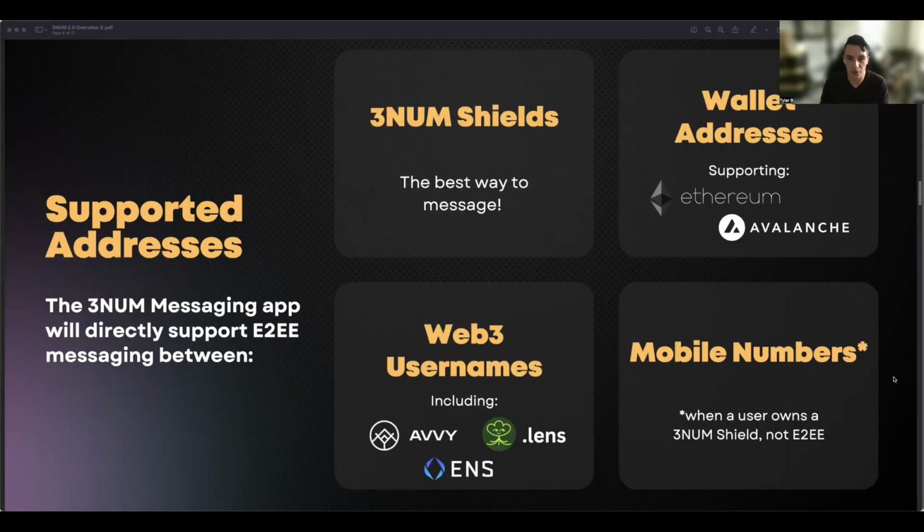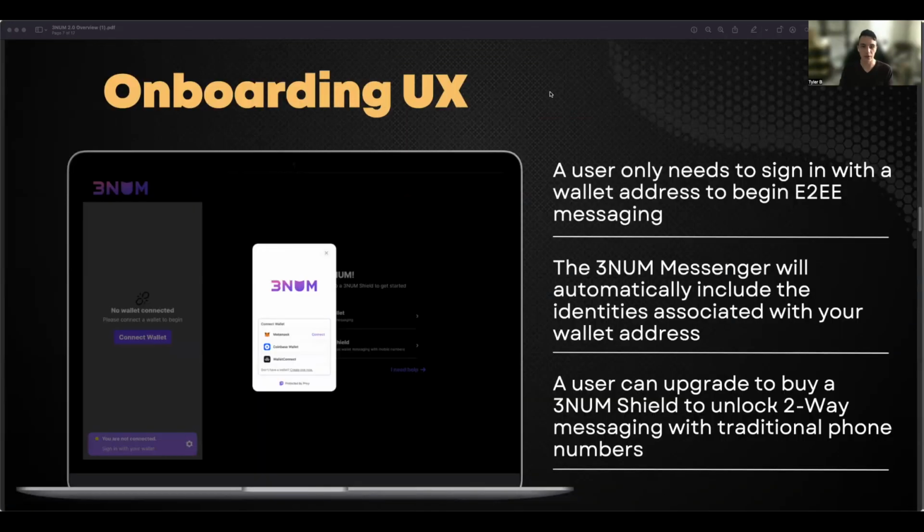Within the 3num Messenger, you'll be able to do end-to-end encrypted messaging between 3num Shields and between wallet addresses, including Ethereum and Avalanche. You'll be able to message Web3 usernames, including Avvy domains, ENS names, as well as Lens. And if you have a 3num Shield, you will also be able to initiate encrypted messages to 5 billion phone numbers. Of course, that is not completely end-to-end encrypted, but you'll be able to do it all from your secure 3num Messenger.